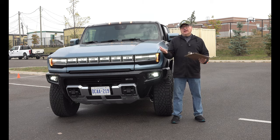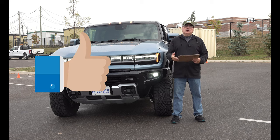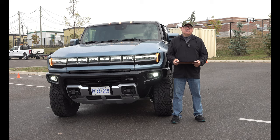But definitely a recommendation. If you need a vehicle of this kind of capacity, they're both fantastic vehicles. I would certainly recommend looking at that and taking one for a test drive and seeing if that fits your budget and fits your needs.